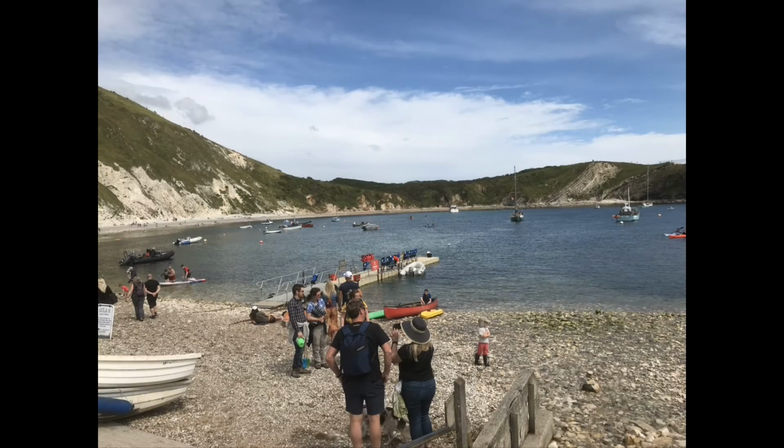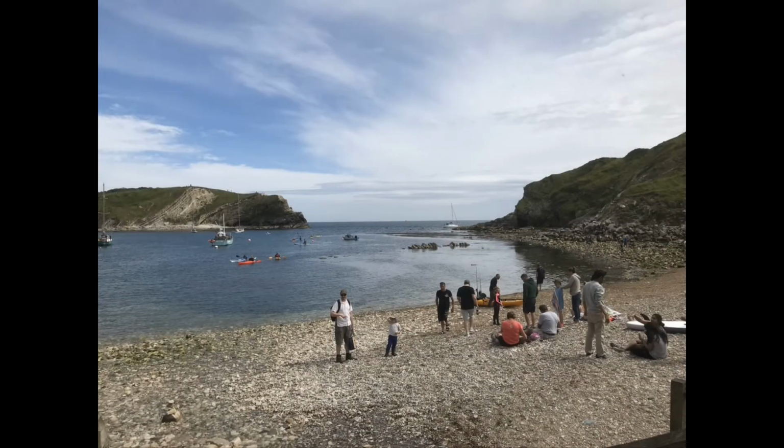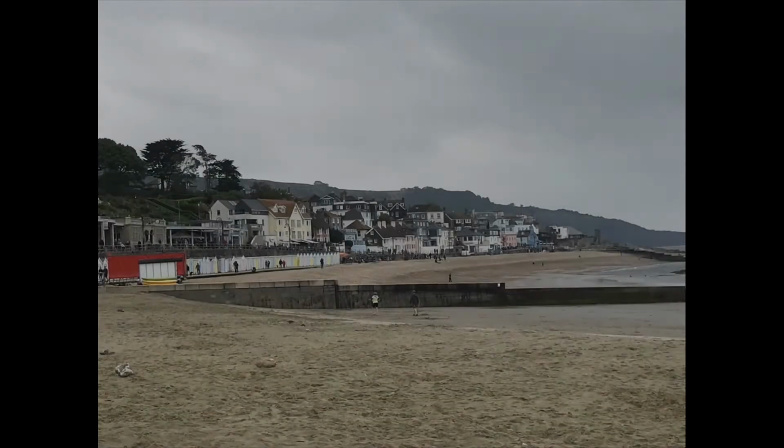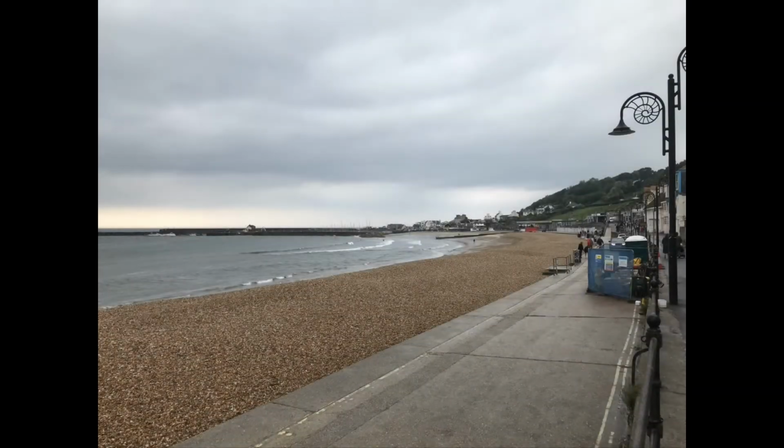Just a few miles east of Bridport is Lulworth Cove, which of course is a must for a visit. A few miles to the west is Lyme Regis, again a very popular seaside resort. Lyme Regis is often referred to as the Pearl of Dorset.